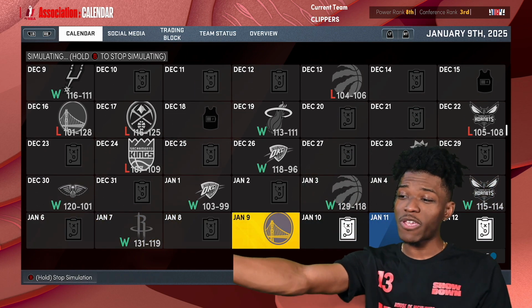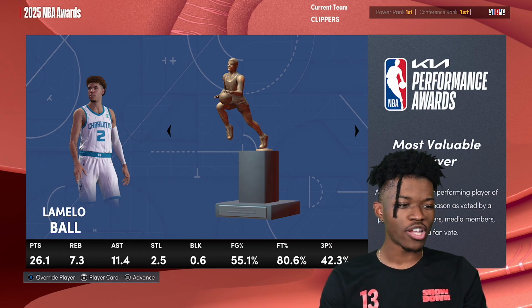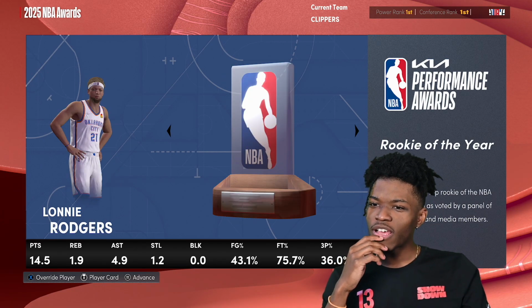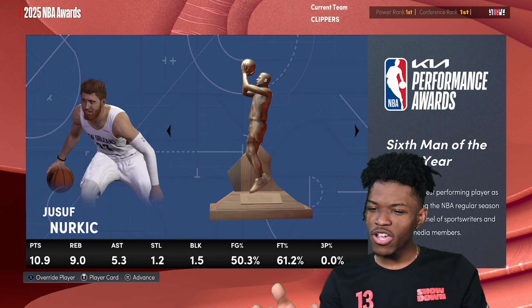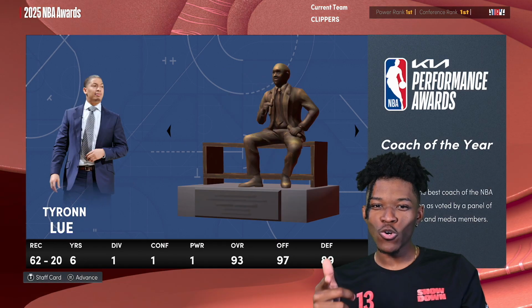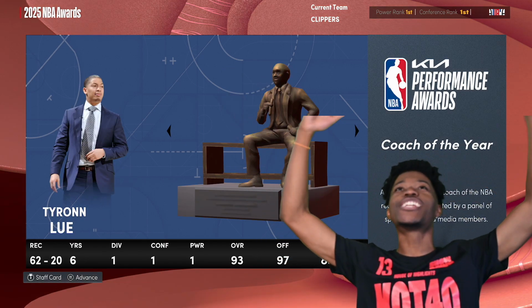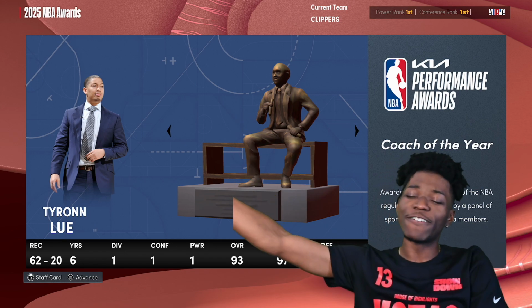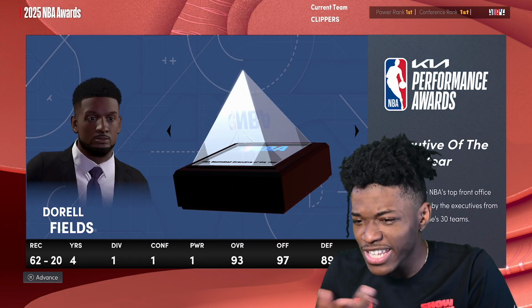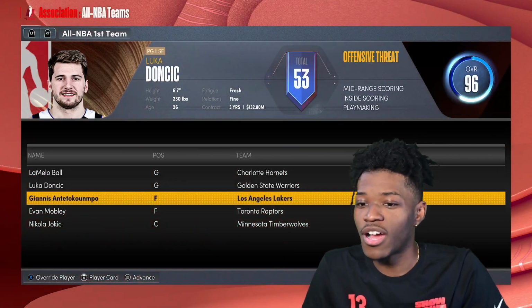We fluctuated between 1st seed and 3rd seed. LaMelo won MVP. He can't get away from Charlotte even if he wanted to. Rookie of the year. 6th man goes to Nurkic, Defense Player of the Year. I was hoping we got most improved with Randy, but we got Coach of the Year, from fired to Coach of the Year in just 1 season. You love to see that, Tyronn. This is supposed to be me, right? Yeah, that's me.